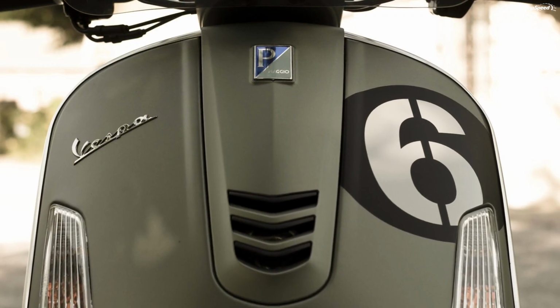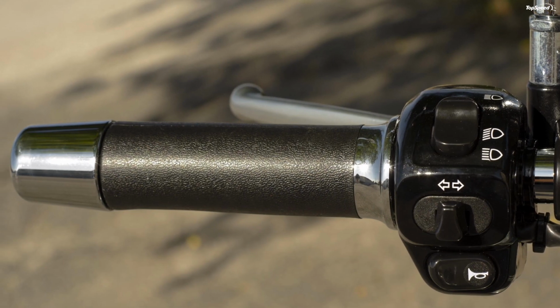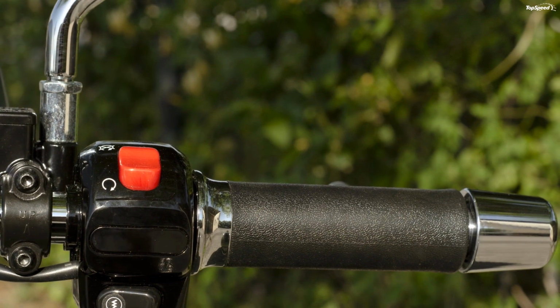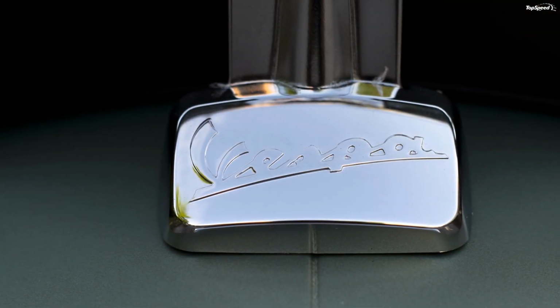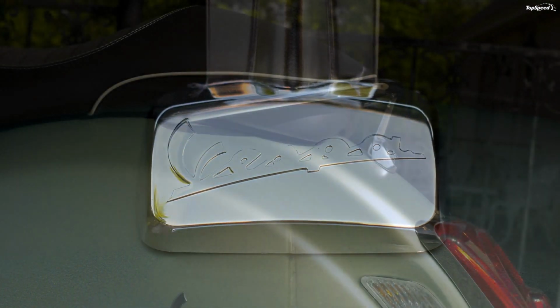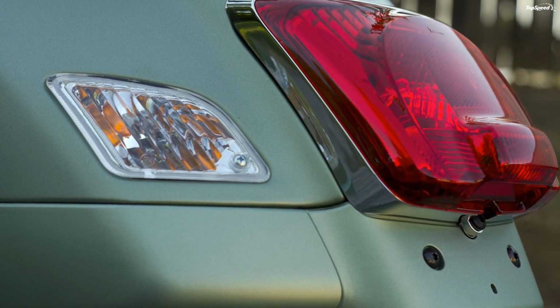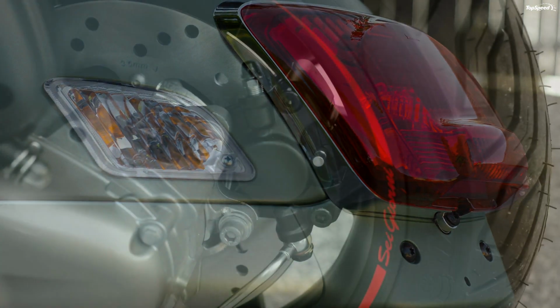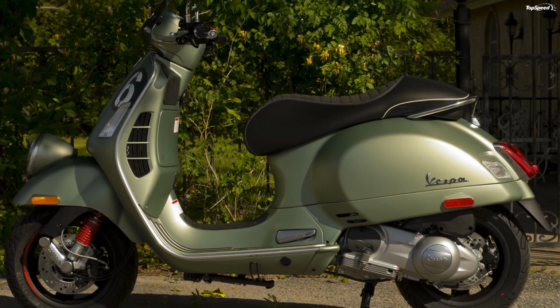She said. To save some of the readers from hitting the translator, Sei Giorni means 6 days and commemorates the original 6 days Vespa Sport that won 9 gold medals at the International 6 Days of Varese in 1951. This also explains the 6 on the number plate. I like the low-mounted headlamp. It gives the scooter an altogether different look from the norm. So yeah, historical tribute, nice-looking ride and a 300i engine to take you there.